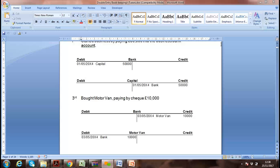Then the second and the third, we bought machinery or the motor vehicle, by paying £10,000 by cheque. Now the money is going down because cash is going out of the business, 10,000. But the motor vehicle, which is our asset as well, is coming into the business. So the motor van is coming in at 10,000 and cash is going out of the business. So bank is an asset and the motor van is an asset as well. We are replacing one asset with another asset. One is increasing, the other is decreasing.